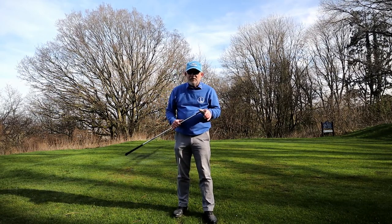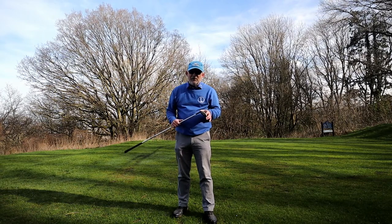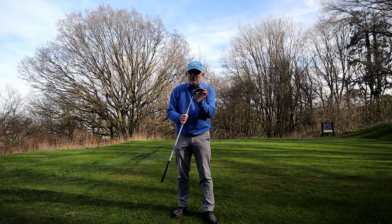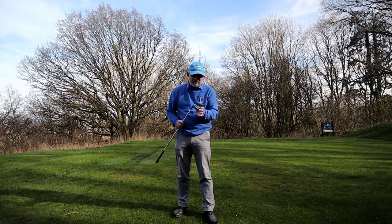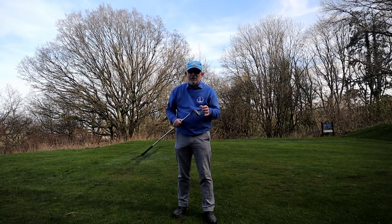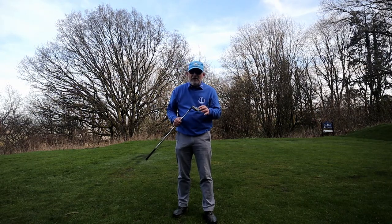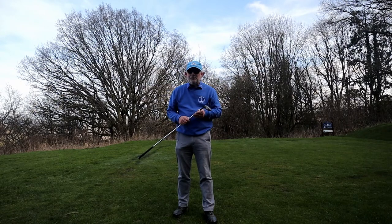The modern hybrid, they've used the information they've gathered from drivers to make hybrids better. So this face is considerably longer than the original hybrids. It's deeper than the original hybrids. They've used what they've learnt in drivers, as I say, to bring the weight low and back. So these become easier to hit.